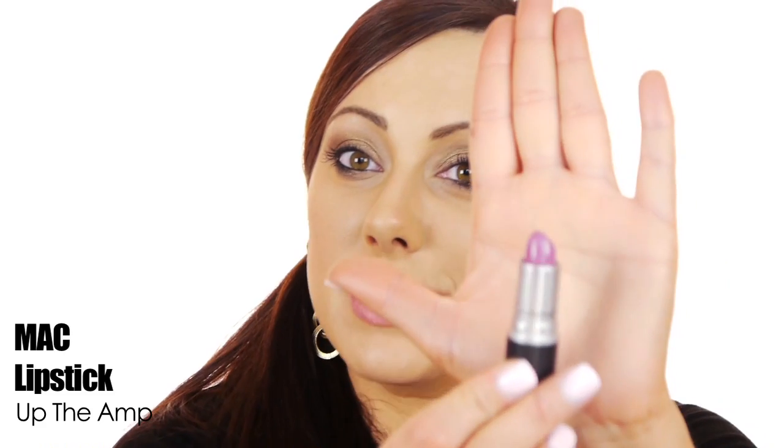And then for the lips, we're going to do a purple lip. Now I know you're probably thinking, what is she thinking? You don't have to do this. You can do a nude, a light pink, whatever you want. I just want a little bit of pop of color. So Max Up the Amp lipstick, beautiful purple color. Looks great just about on everyone. Now it is a little bright, but I'm going to tone it down, so don't freak out on me.